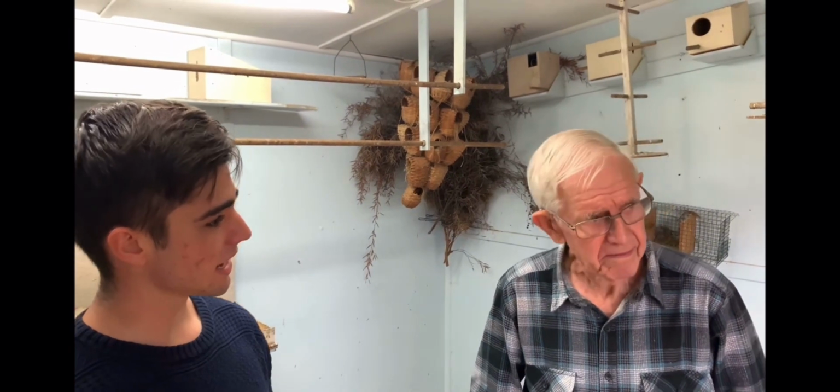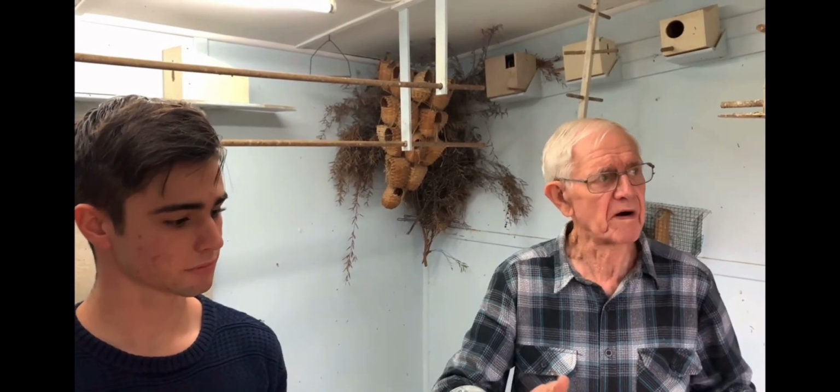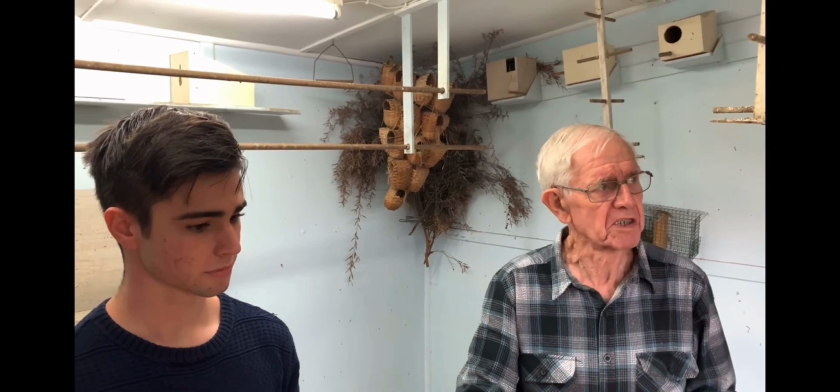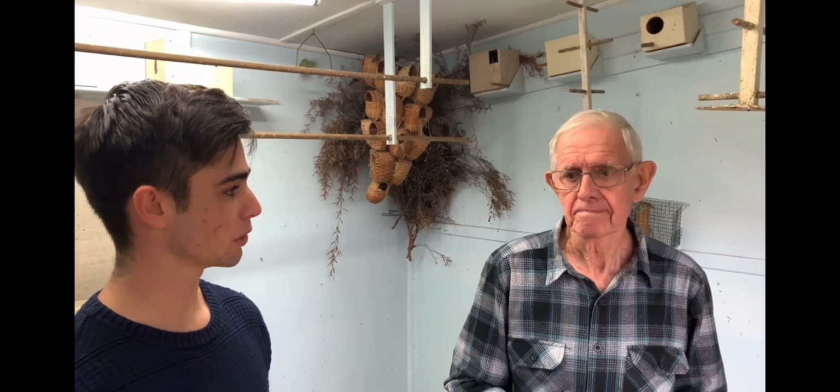Alrighty, so we're here in Ron's main aviary, and this is where he doesn't really specialize in anything in particular. No, this is what's called a colony aviary. There's one bird up to 4 or 5 pair of different species for no real reason other than that's what I do. So, yeah. And this area here is particularly important.